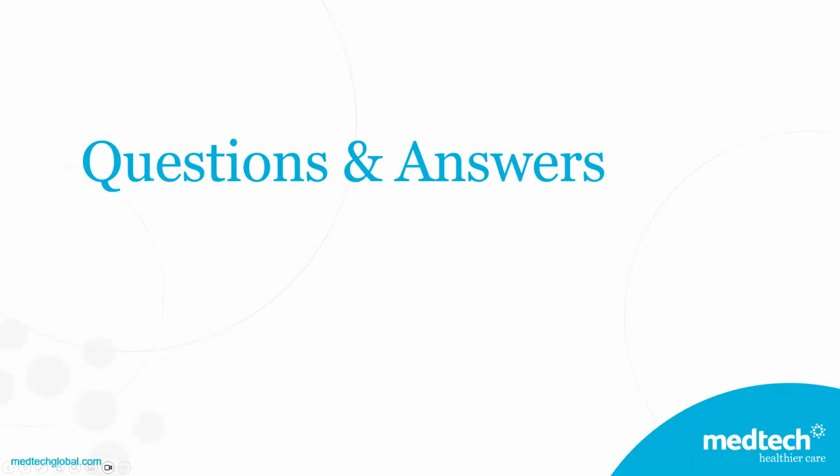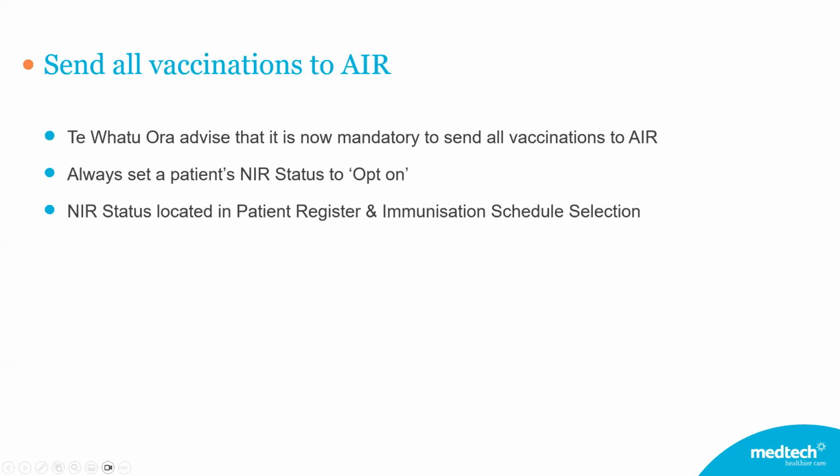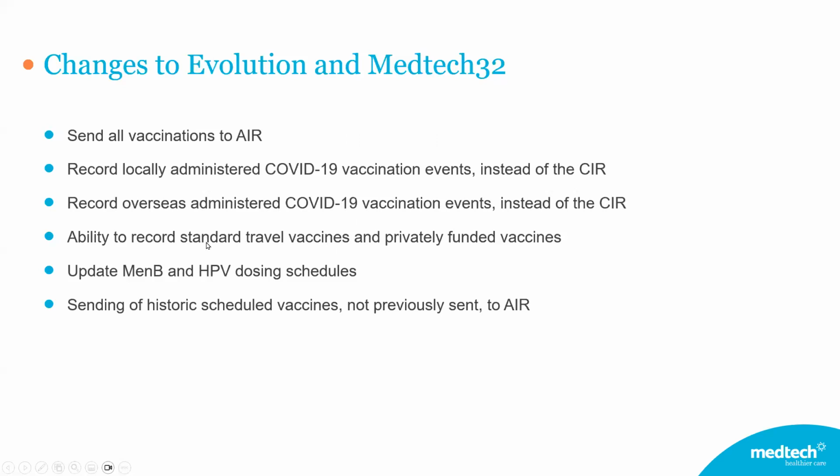If I go back to here, so sending all vaccinations to AIR, make sure you're opted on. Recording your COVID-19 vaccinations using the 5 new, well, they're not new, but they're 5 codes that are available. Those are the only 5 to use for New Zealand, and the 1 code for overseas. You can record travel vaccines and privately funded vaccines. Just make sure that you do not use your old codes.